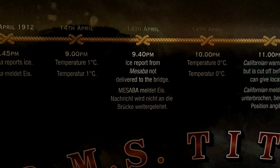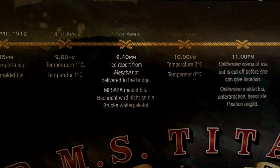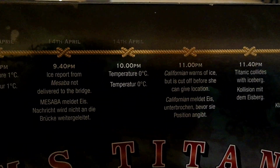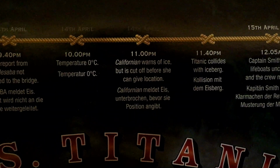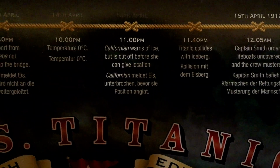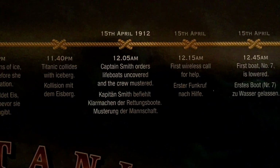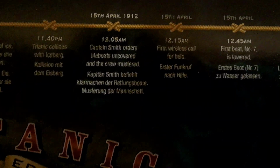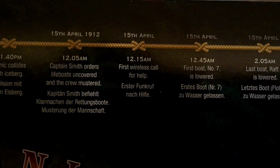April 14th at 9:40 p.m., ice reports from the Mesaba, not delivered to the bridge. That would prove to be a mistake. At 10 p.m. on April 14th, temperature is 0 degrees Celsius. At 11 p.m., the Californian warns of ice, but it's cut off before she can give the location of the ice field. 11:40, Titanic collides with the iceberg. At 12:15, Captain Smith orders lifeboats lowered and the crew mustered. At April 15th, at 12:15 a.m., the wireless call for help is made.